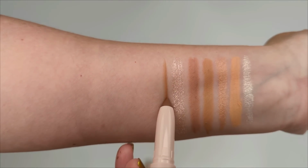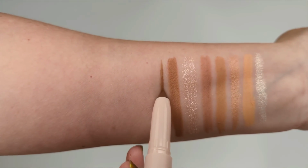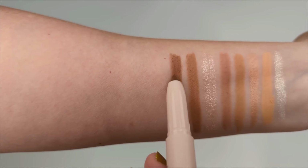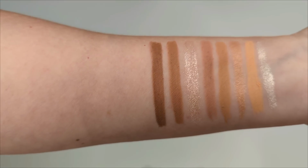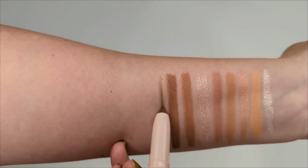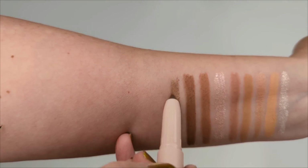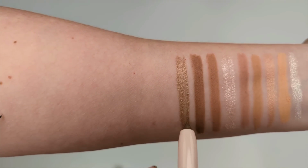Okay, shade number 7 is Rose Beige. Shade number 8 is Taupe. This shade seems a little bit warmer than your typical taupe. I always think of taupe as kind of a grayish brown. This one's a little bit of a warmer brown. Shade number 9 is another shimmery finish. This one is called Cocoa Days. And it's a really pretty shimmery brown.